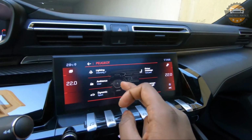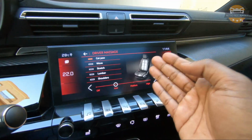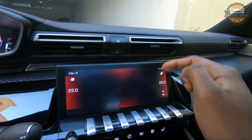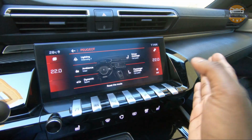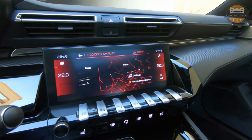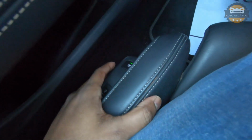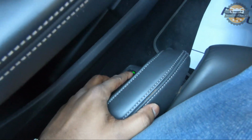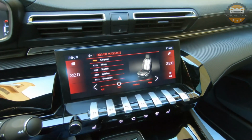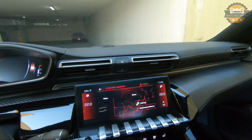Currently it is in sport mode for this particular ambience, and then the driver and passenger massage functions. If you click that one, which kind of massage we want, we can select it from here, and the intensity can be selected from the bottom tab. Same for the passengers as well. So once it is set, in a single click we will get all the functions activated together. And moreover, if you want to go to the massage function, immediately just click on this button. It will bring the massage screen again. We can select multiple massage options from here itself. So that is the infotainment system basics.